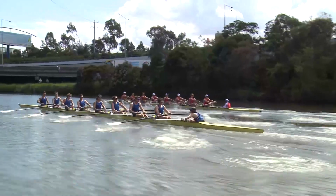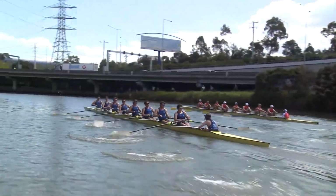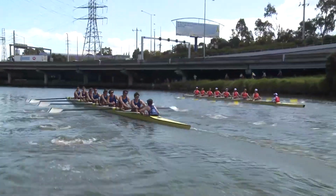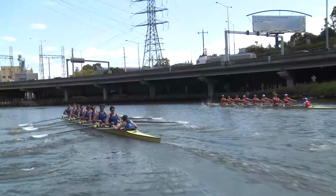So the freeway in the background. 4.1 kilometres, this course for the men's Australian Boat Race. 11th modern day running of an event that dates back more than 150 years.